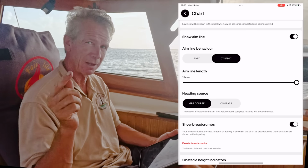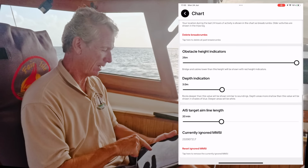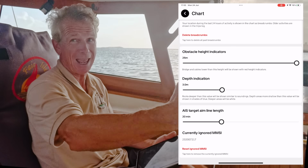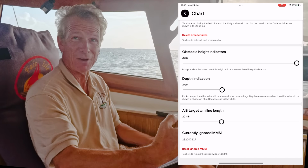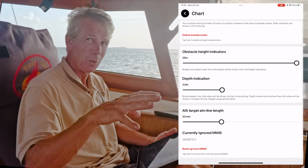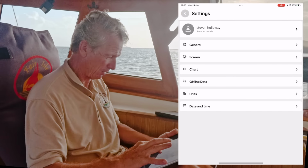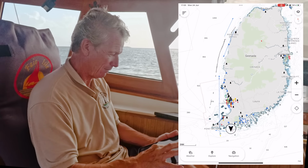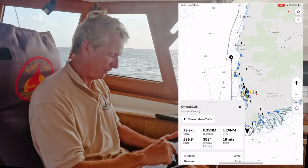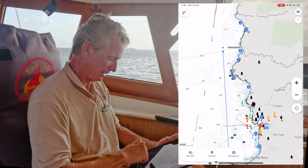So I've got the aim line length for an hour, and then I've got the AIS target length for 20 minutes, because it shows me then, by looking at how long the line is from that boat, how fast they're going and where they're going to be in 20 minutes time, and normally where that's going to be in relationship to me. Obviously we're not moving at the moment, but if I go on to just the map here, you can see this boat up here is moving very fast, because his line is hugely long. In 20 minutes he's going to be right down here.